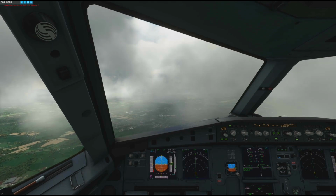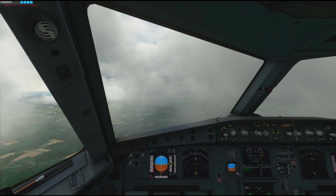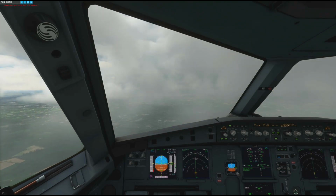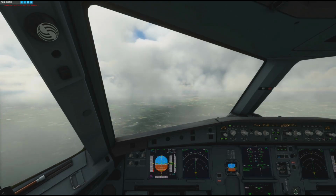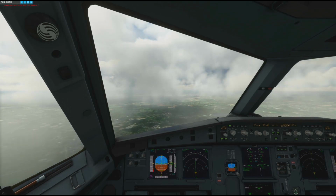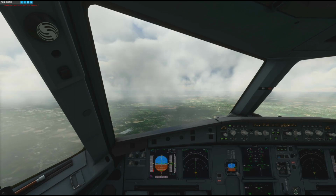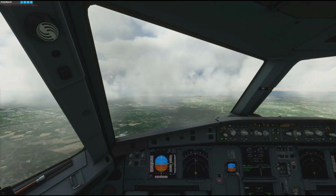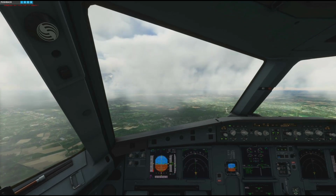All lights on. 1419 Heavy. Cross runway 07 right. When vacated contact ground 118.05. Altimeter 5000. Cleared to land 19.